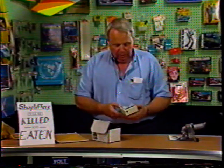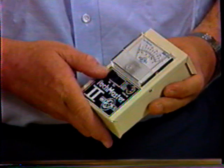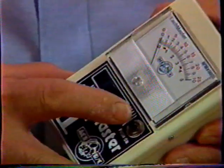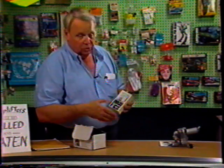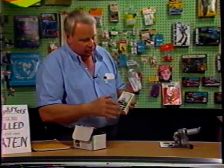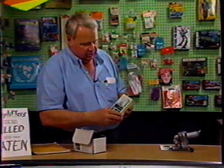This looks like a real quality unit. It's set up for a 0 to 5,000 RPM range, a 0 to 10,000 RPM range, and a 0 to 25,000 RPM range. Now, for you hot shots that run your engines over 25,000 RPM, I can't help you on that. You could use the 0 to 5 for setting your idle speeds and getting a real good accurate readout of what your idle speed is.